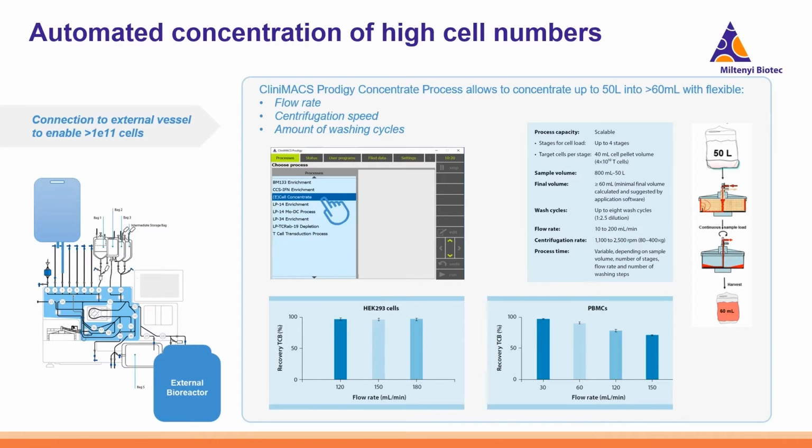And this is the app called CliniMACS Prodigy Concentrate, which allows you to concentrate up to 50 liters of cultured material down to as few as 60 milliliters or more. This is actually user-defined, and the application is quite flexible. It also permits adjusting the number of washing cycles, the centrifugation speed, and the flow rate.